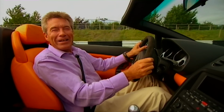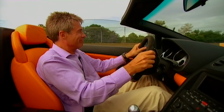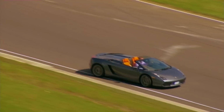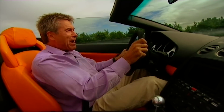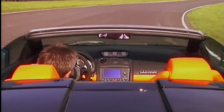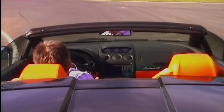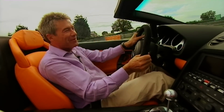Time to unleash the beast. ESP off. The brakes feel a little bit soggier. They're definitely not the best part of this car. Snap the second, flip the throttle, glorious tone, right, left. Oh, hear that crescendo rev.